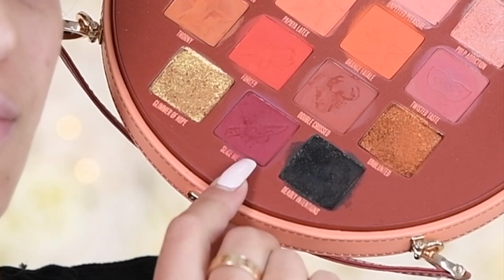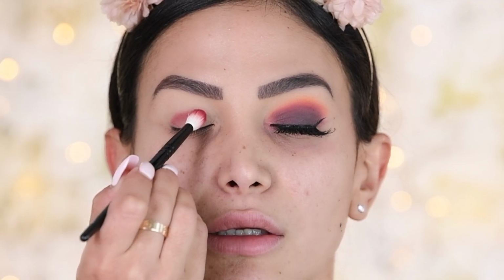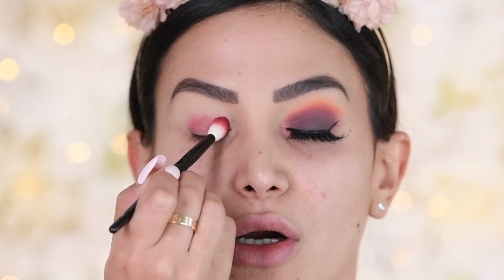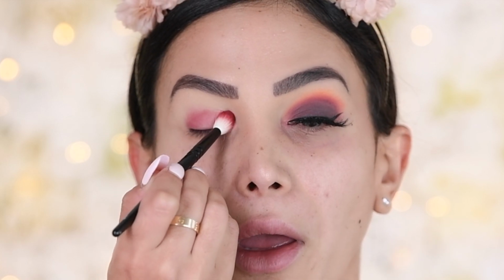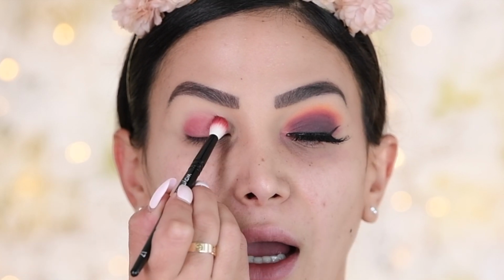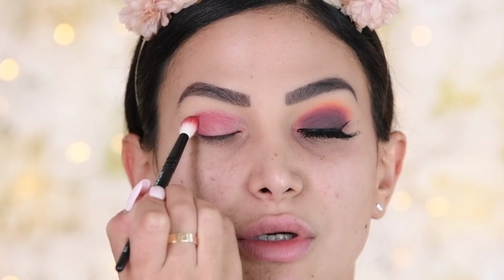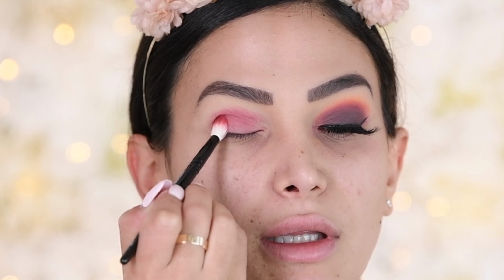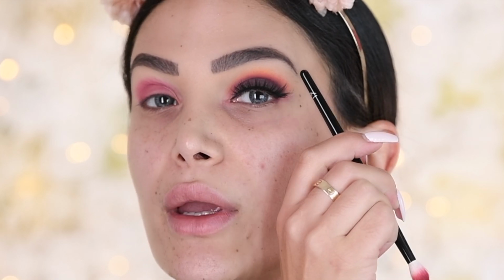So the first shade we're going to be going in with is right down here, Slice Me Open. I'm going to take that onto my Wayne Goss 17. I'm pretty much going to put this all over the eyelid and start to work it into the crease as well. I have primed my eyes with some Tarte Shape Tape, and then I've set that with the Charlotte Tilbury Flawless Airbrush Powder. And this look, guys, I really like the way it looks. It's very simple, but I love the way it ends up turning out. So we're just going to haphazardly put this all over. We're going to make sure we don't take it too high because we are going to be going in with several other colors here.